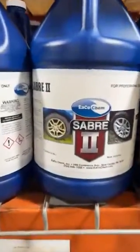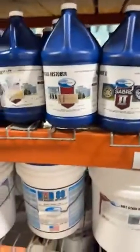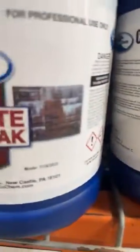Sabre II is great on raw metal. Heritage Restore is awesome on the older stucco buildings. Calcite Presoak and White Scum Presoak are for the bricks, for the white staining on the bricks that you come across.